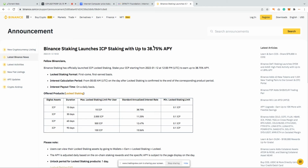So talking about Binance launching ICP staking, it will give you up to 38.75% in return annually, APY. Binance announced that they have officially launched this starting from 12th of January 2022, 12 p.m. UTC time. You can lock your ICP and you're going to earn this 38.75% reward. The locked staking format they are going to use is on a first come, first served basis. So when you come first, you're going to get served easily.